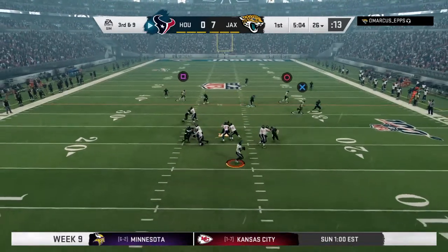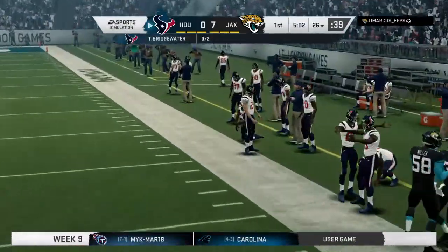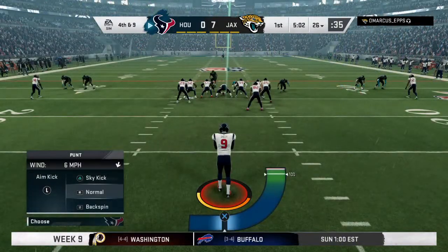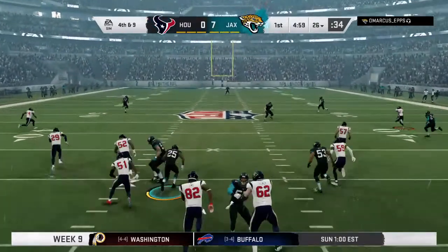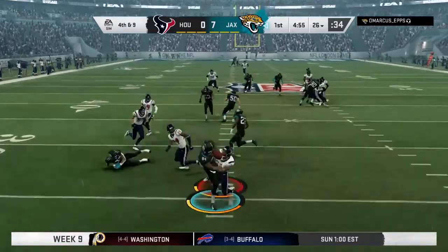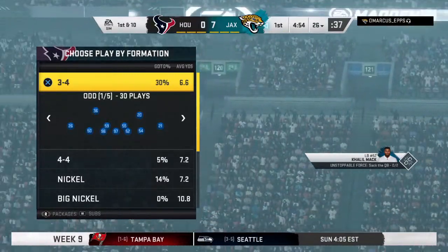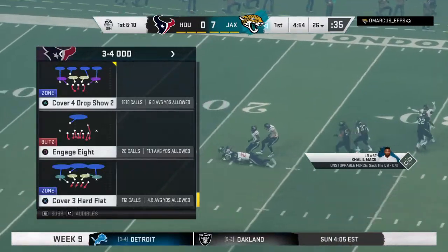On 3rd down, Bridgewater. And that is incomplete. So the defense able to get off the field here on 3rd down. And it's one of the goals of the game. They've got to be effective on passing downs. It's one of the few things defenses chart. How did we do on 3rd down? That's a nice start for them in this one. It's a 46-yard punt, 2 on the return. And the Jaguars go on offense, 1st down and 10.